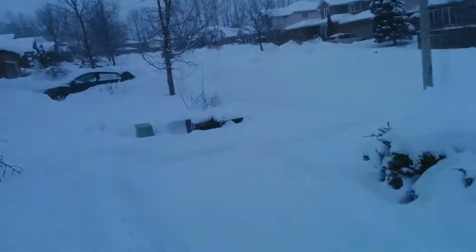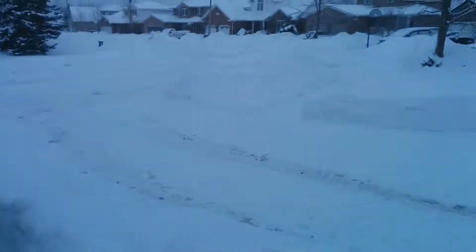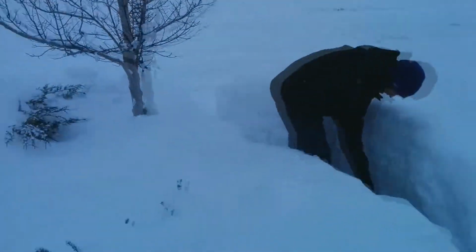Second day of filming, and we have to clear out this trench again, which we're not even using that much actually, to be honest, but I do want to clear it. And then we gotta make a smaller, like a kind of trench over there, which will be fun.